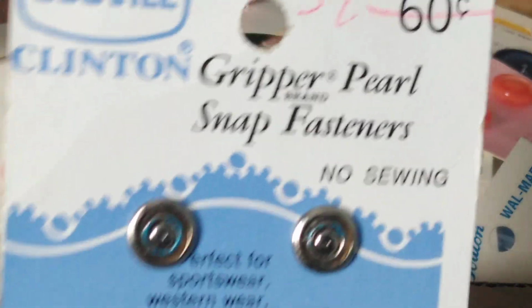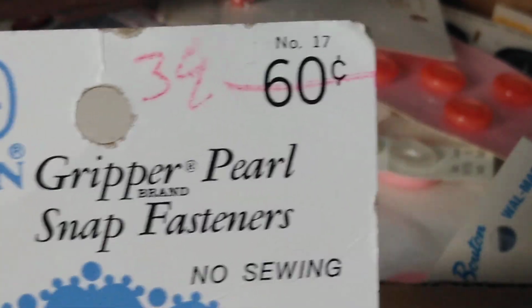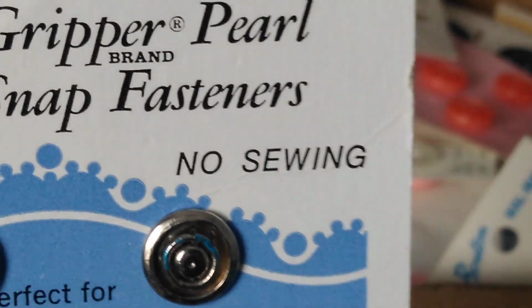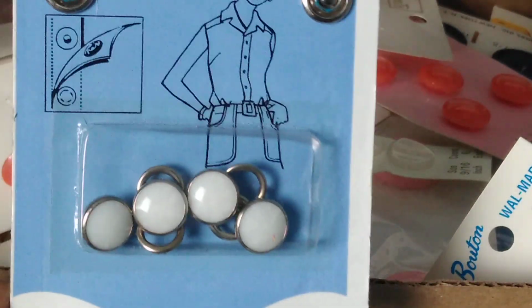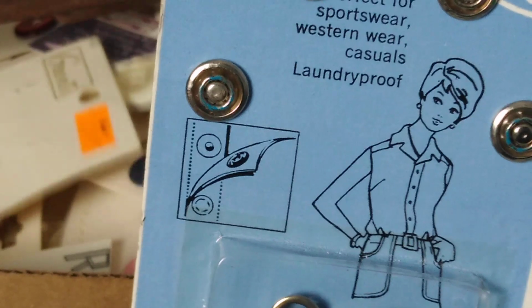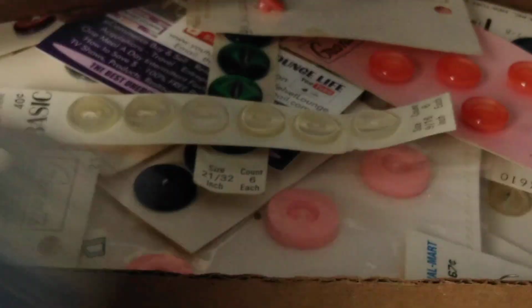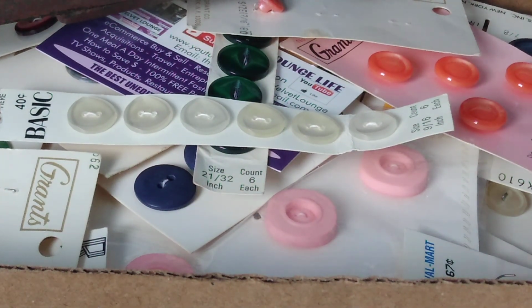And Scoville had a factory in Connecticut. And if you can see, these were 60 cents, marked down to 39 cents, and no sewing. So how did these work? I have absolutely no idea. But I know that there's these, and then I saw one where it was open. There it is. So there's this other one that was actually open. So it's cool having a complete package, and then I will be able to experiment with this open package. So we have some New England in the house.